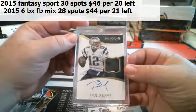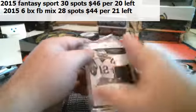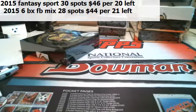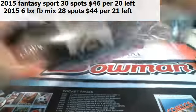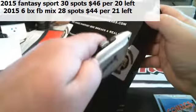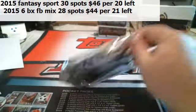2 of 10, on card, Tom Terrific. Cape Cod Keith. On card, Tom Terrific. 2 of 10. Cape Cod Keith is happy. Yep, Cape Cod Keith has some PC love.